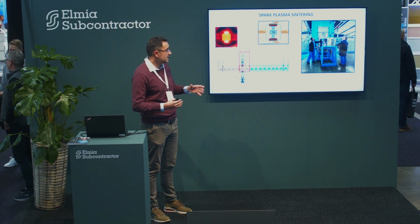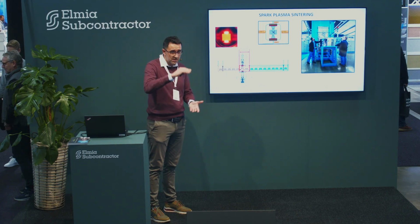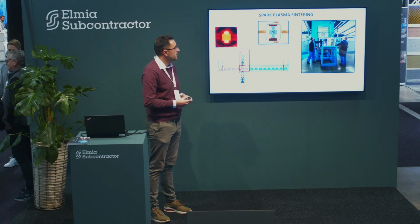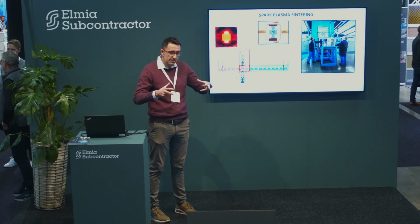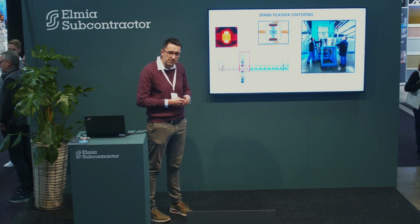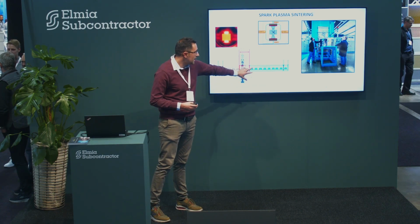The downside of this technology is that you can only obtain single shapes, like plates, because it's a uniaxial press. It's very difficult to obtain custom-made parts. You need to machine afterwards, and the material is hard. But we have this technology to obtain plates up to 400 millimeters of diameter, and size depending on the material, the thickness from 3 millimeters to 40, 50, 60. And this technology is being also industrialized.